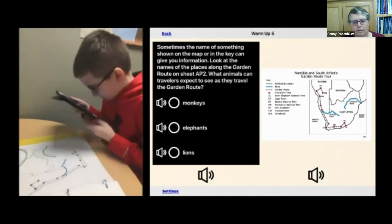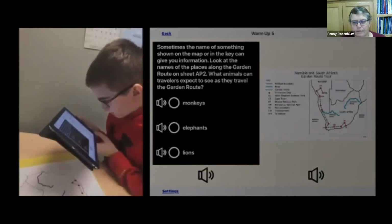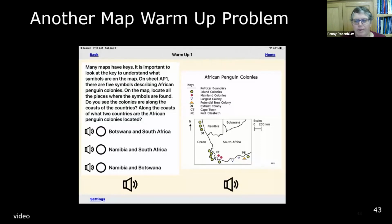answer. Correct answer. All right, so we got to see a student who's a dual learner. So he was definitely using his vision and he was using the Braille.